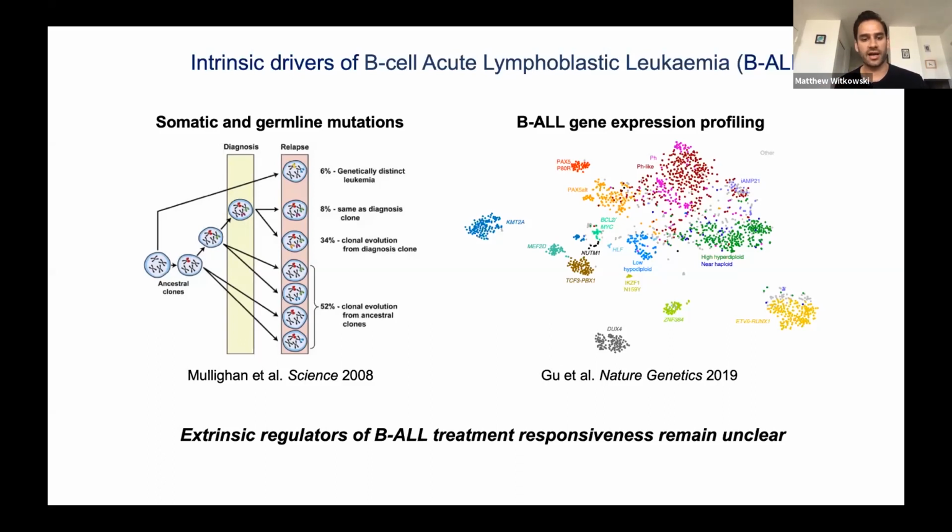Charles Mulligan and many others have then been able to show that recurrent mutations in genes such as Ikaros confer poor responses to chemotherapy. And even more recently, bulk RNA-seq profiling, which I've shown here on the right, from St. Jude, described, for example, 2,000 BALL patients. What you can see here are little dots that represent individual patients at St. Jude. And you can stratify each subtype of ALL based on the expression profile quite nicely here.